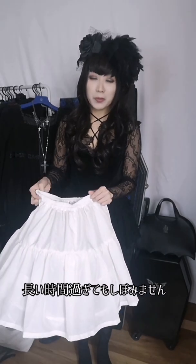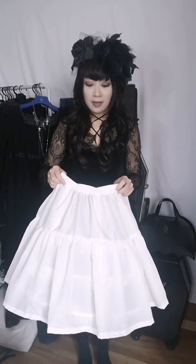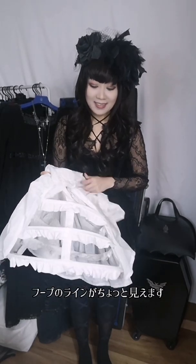What I like about it is the shape. It keeps the shape very well. You will not have a deflated petticoat like the organza or, at worst, the twill one. But sometimes when you wear this underneath your dresses and skirts, you can see the rings. That's why I got this type. It has a little covering, but you can still see the rings when you walk around. Yeah, this part.